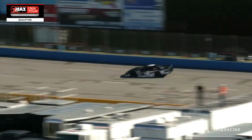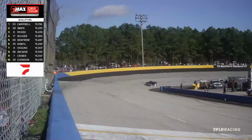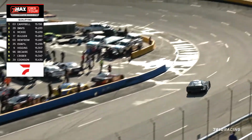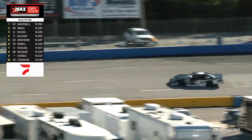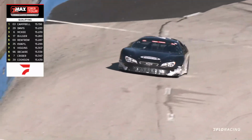How many times have we been able to say gaps or intervals like that throughout our calling of the ZMAX Cars Tour last season? Can't anticipate that it's going to be any different with these 28 cars that are set to take time today. Next one up is a name that many folks here at Southern National Motorsports Park are going to be very familiar with. The number 4 of Mike Darn Racing Chevrolet, driven by Adam Murray.